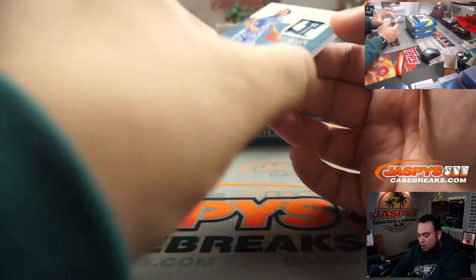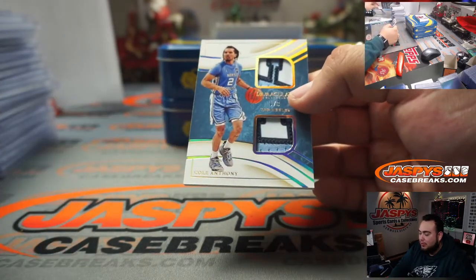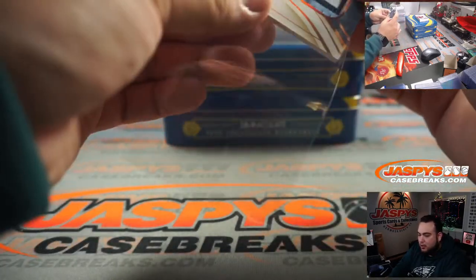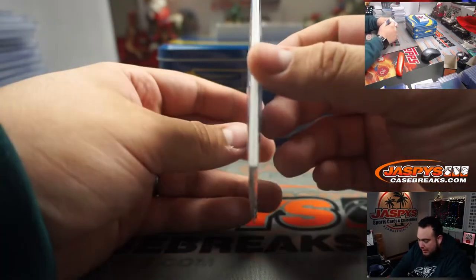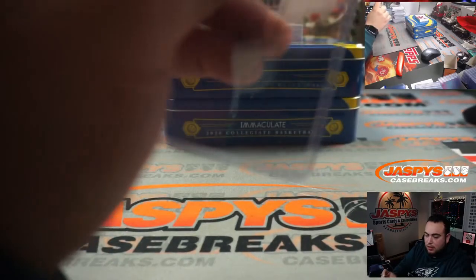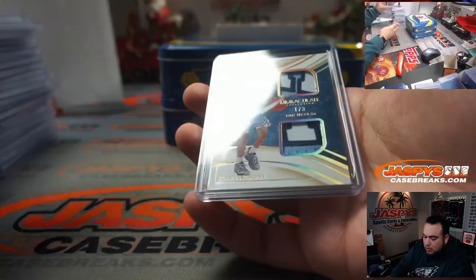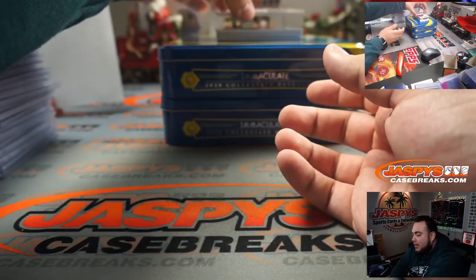How about more Cole Anthony? This time it's 1 out of 3. Feels like a little acetate top. It's pretty cool. 1 out of 3. Christopher. Very nice. Little patches right there. Another one. Wow, look at this. Very nice.